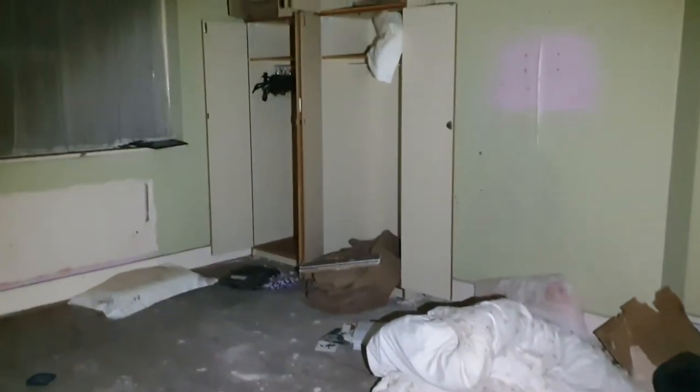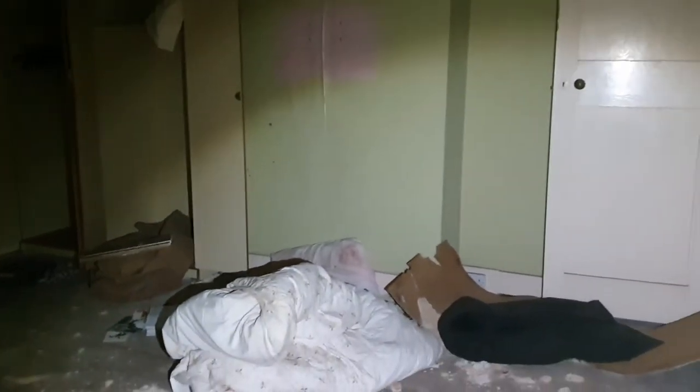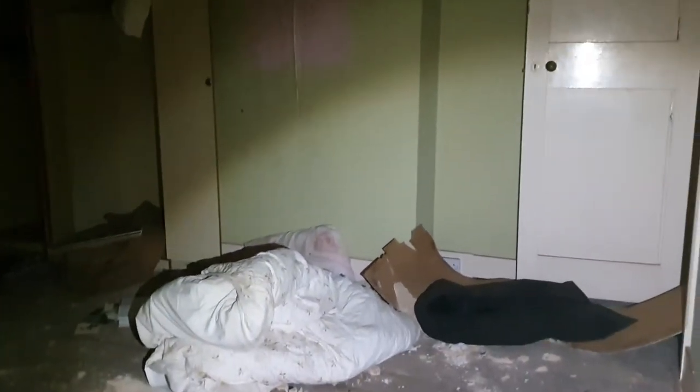There's one room here. Don't go over to that door. The floors are really bad in here. I'm just literally going to show you from here, guys. I'm not going in there.